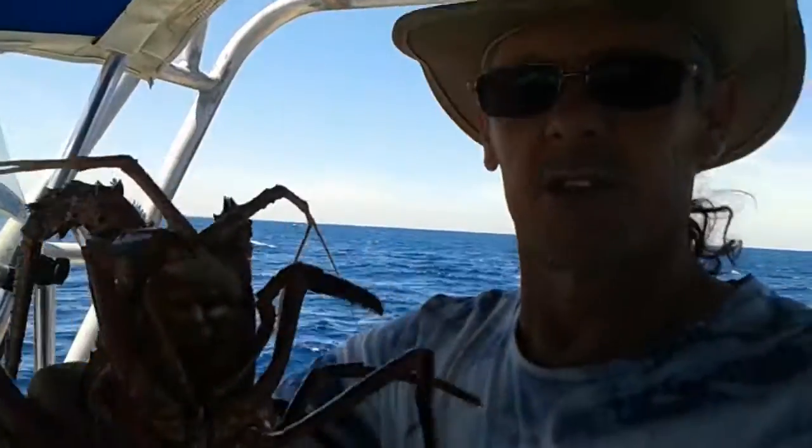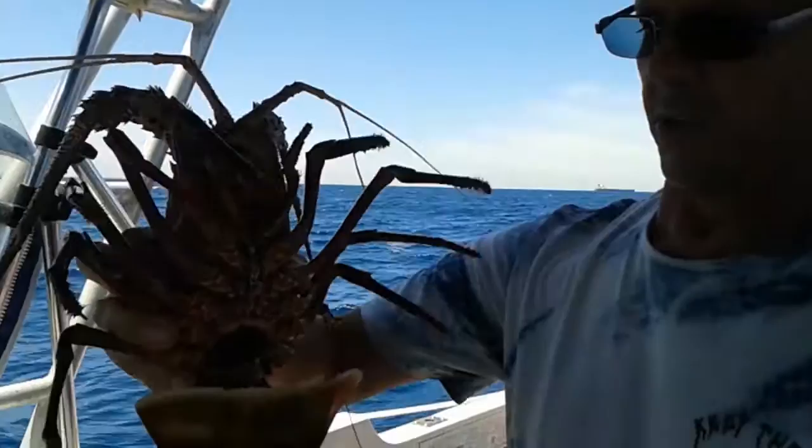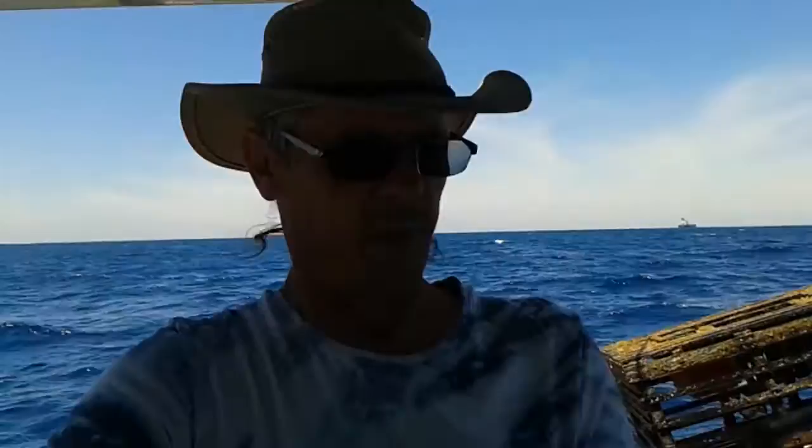It's got eggs. They're the eggs, orange things. That black spot there, that's what they call the tar. That holds the fertilisation stuff. She's got to go back into the ocean because she's going to have babies for us next year. So we'll let her go.